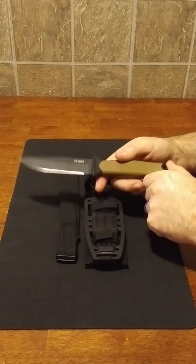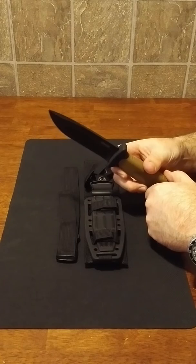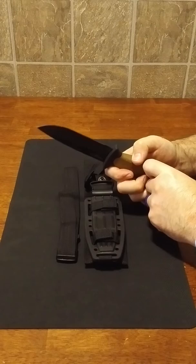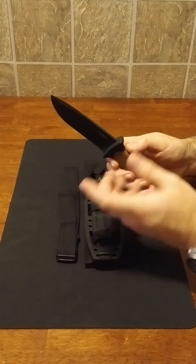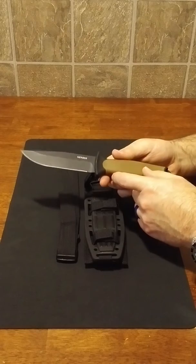So something like that, yeah, it's a knock against it. I took it out of the case and I looked at it and I said, you know what? It's the only one you got in stock. It's not like it's horribly bent or anything. The grind's just a little bit off. That happens, especially, like I said, with inexpensive knives.